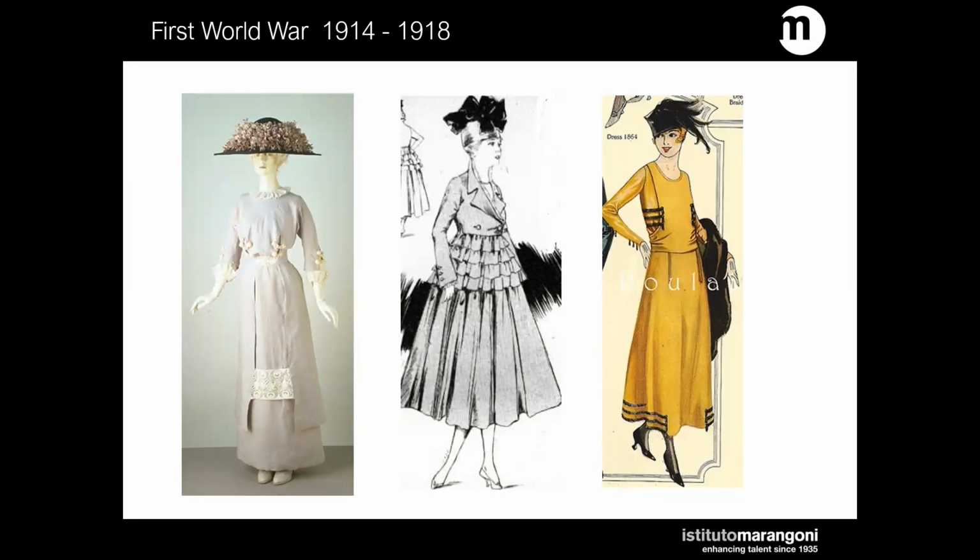But there's one thing that never changed, the hats. If you look at that design on the left, the first one on the left, you see these wide-brimmed hats. During the war, they were not practical at all. So women had smaller hats. And after the war, women did not want to come back to these huge hats. So these small hats remained.